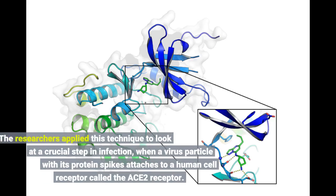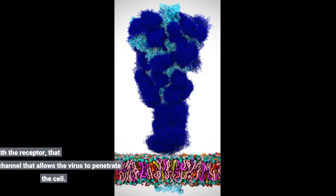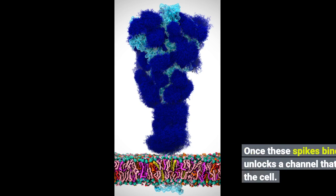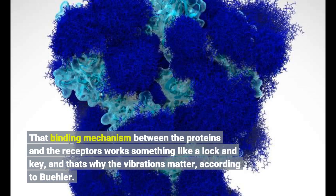The researchers applied this technique to look at a crucial step in infection, when a virus particle with its protein spikes attaches to a human cell receptor called the ACE2 receptor. Once these spikes bind with the receptor, that unlocks a channel that allows the virus to penetrate the cell. That binding mechanism between the proteins and the receptors works something like a lock and key, and that's why the vibrations matter, according to Buehler.